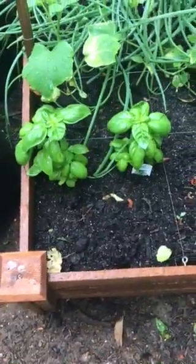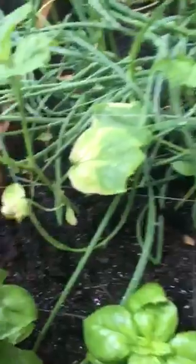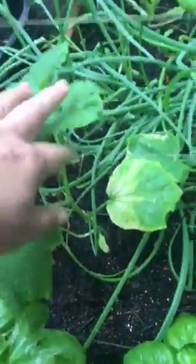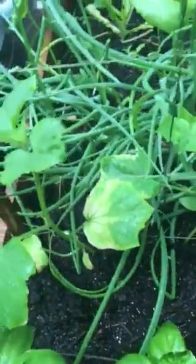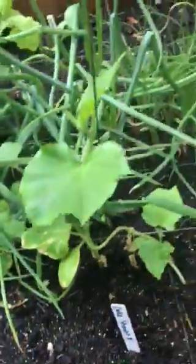Alright, on this side, here's some basil. I'll be putting more basil in there as the season progresses. Cucumbers. I started these from seed in the mini greenhouse, set them out as small starts, and now they're finally growing up. They got a little cold, so the leaves took some damage, but I think they're going to recover for the most part.